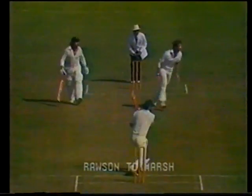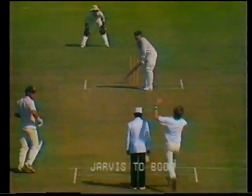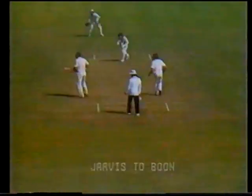Fresh over from the far end. Oh, beautiful shot. And this is what good opening batting is all about. Willian Ambrose, wide ball outside the off stump. Boone stepping out and driving exquisitely past mid-off, 4 runs. No chance at all there for Ali Shah to cut it off.